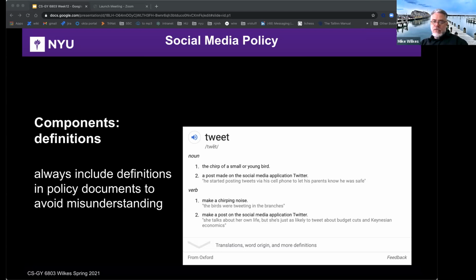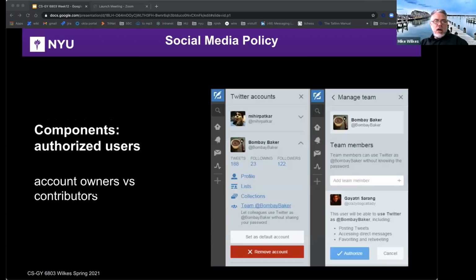So what is a tweet? The chirp or a small or young bird, a post made on the social media application Twitter, or apps that post on Twitter's platform. Let's see, authorized users, account owners versus contributors.